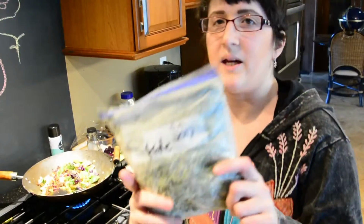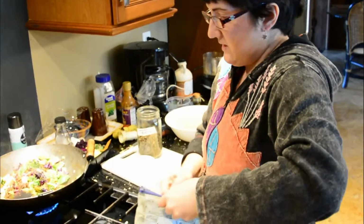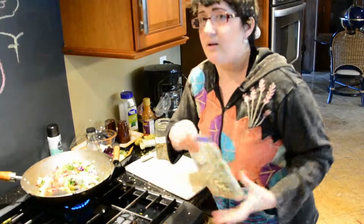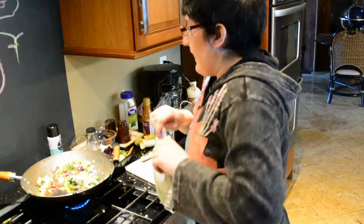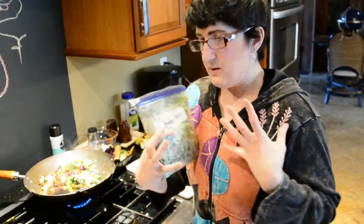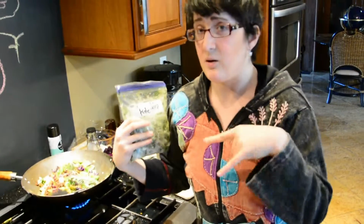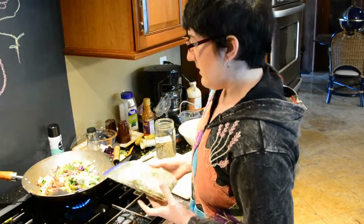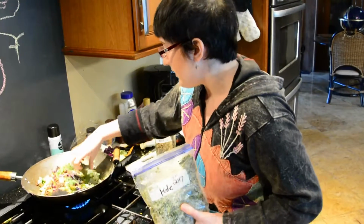Alright, this is what my garden kale looks like, and you just open it up and break off a chunk and throw it in there, and that's it. It's like already half cooked, because when you go to preserve it, you kind of have to cook it a little bit to seal in all the enzymes and make sure that it doesn't break down more in the freezer. So I kind of toss it in olive oil over low heat, and then it goes into these, and the olive oil also helps preserve it.